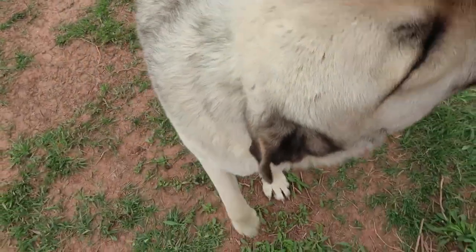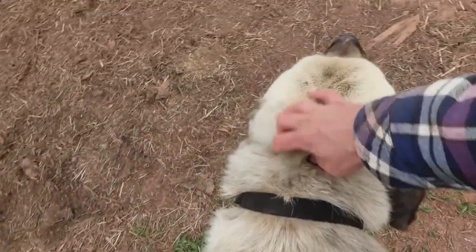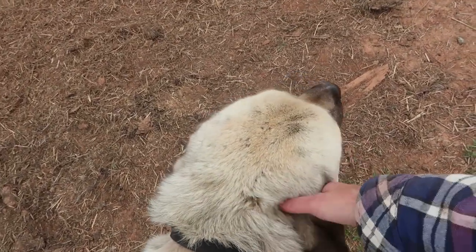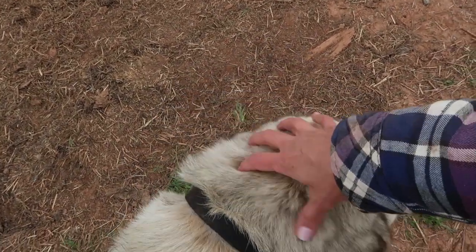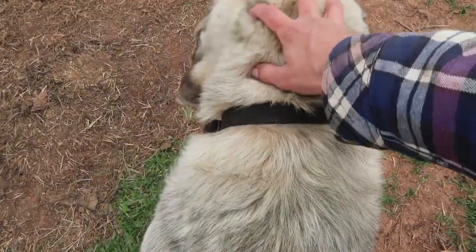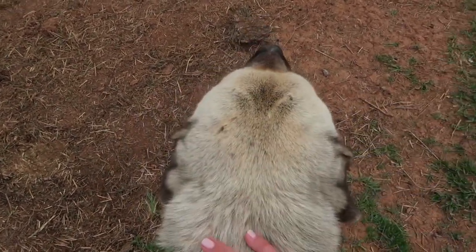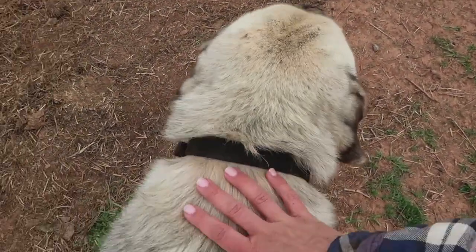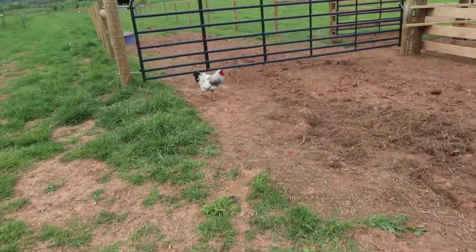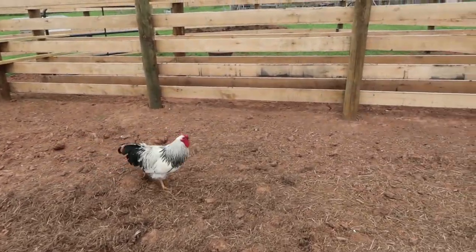And it's been really interesting to watch them work as a team now that Tank is a lot more trained. They have really been nabbing some predators that we know of. We have found 2 foxes and 1 coyote, and then of course they're always getting raccoons and smaller animals. So they do a good job protecting the chickens and the goats when they're out here.